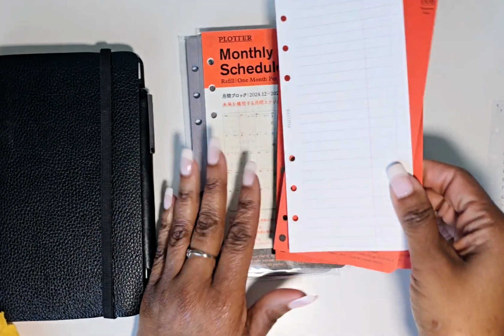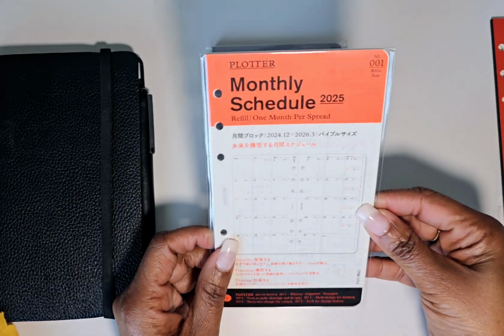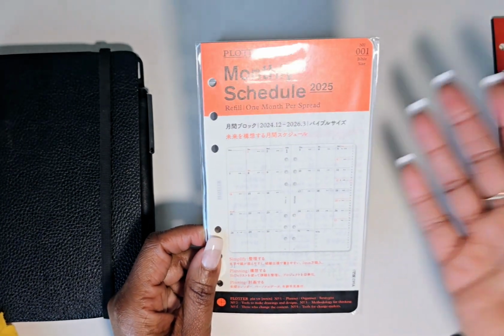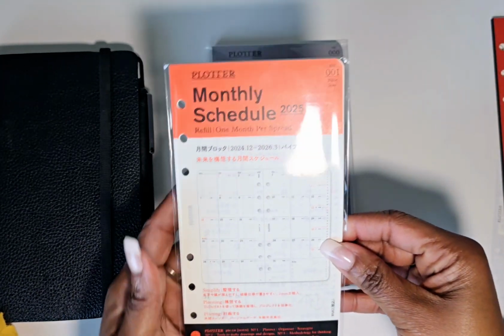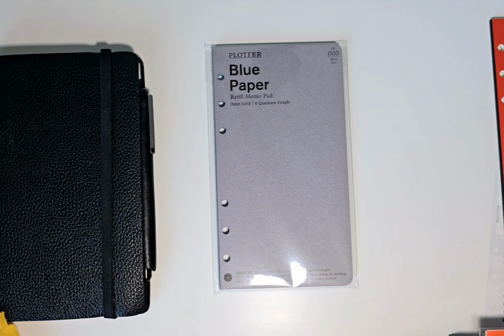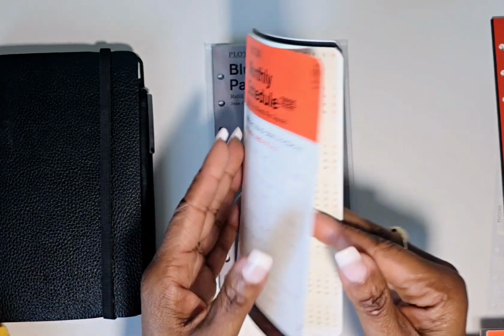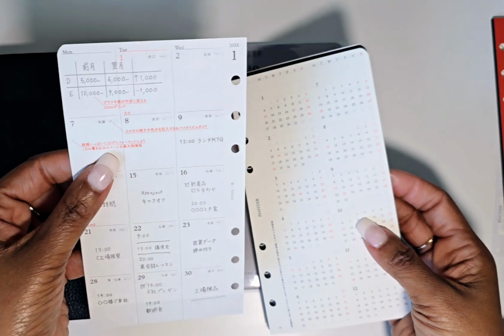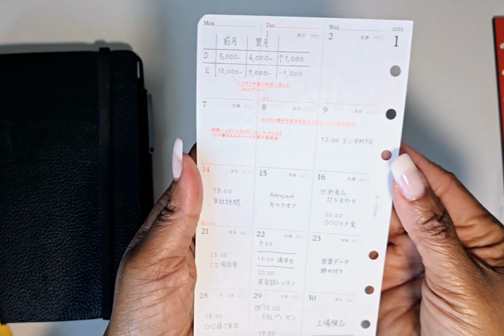And then what else did I order? I ordered the monthly again for this new year, 2025. And I'm going to say Plotter hasn't changed the format. Nothing's changed, as far as I can tell, about the layouts that they're using. You know, with other companies, they have these updates to their planners, their notebooks and things like that, new and improved. Plotter, I guess, is like, hey, if it ain't broke, no need to fix it. And so we have here an example sample page for the monthly, which is great because you can get some great ideas off of the sample page, okay?